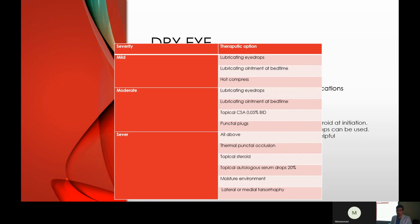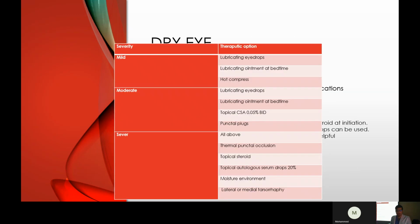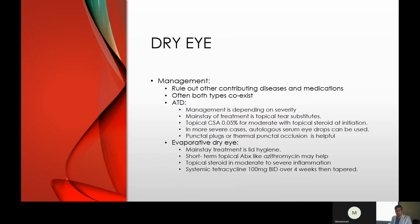Anything else? Any questions about the dry eye? Dr. Omar also mentioned the plugs. Please don't place plugs if you have a patient with blepharitis. If you plug the eye, you will keep all the inflammation and debris in the eye, so it may induce more irritation and more dry eye. So plugs are for aqueous deficiency.